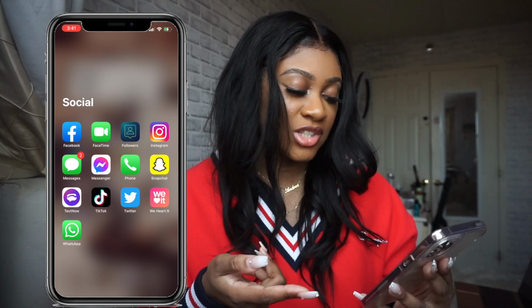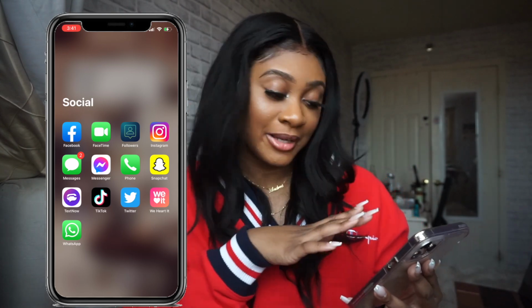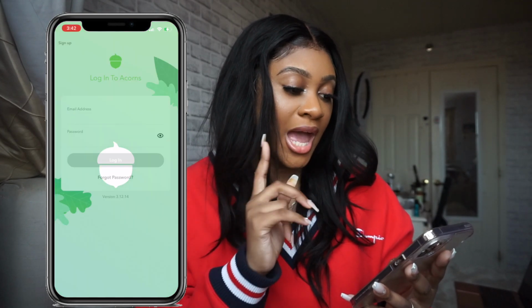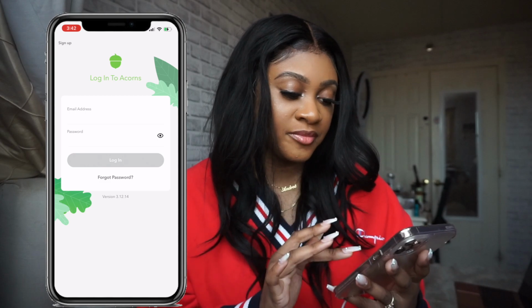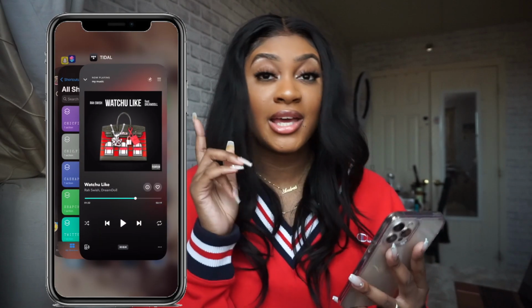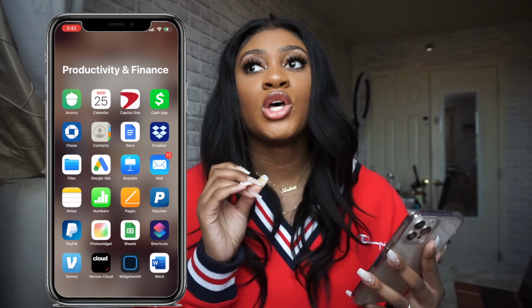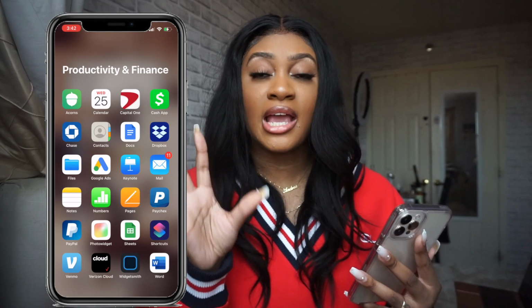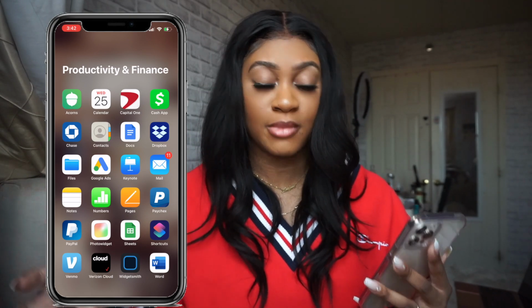I don't know why I have a text now number. Oh, okay, I remember what that was for. Never mind. Acorns is this app I use to help save money. I did just get a new phone, so not everything is set up completely, but Acorns just rounds up your dollars for you. So let's say something was $9.95, it takes that extra 5 cents and puts it away, and you just save money that way.